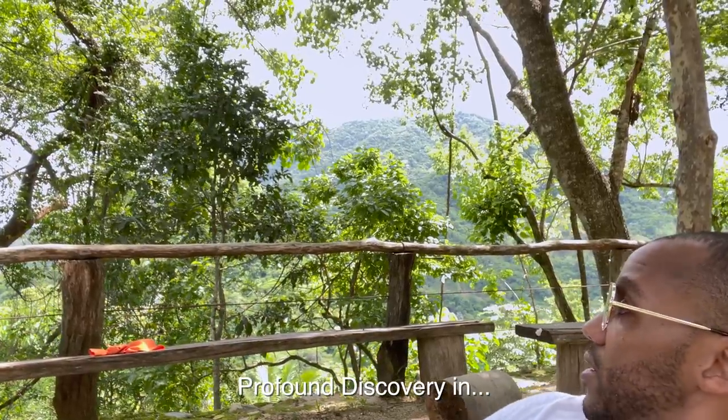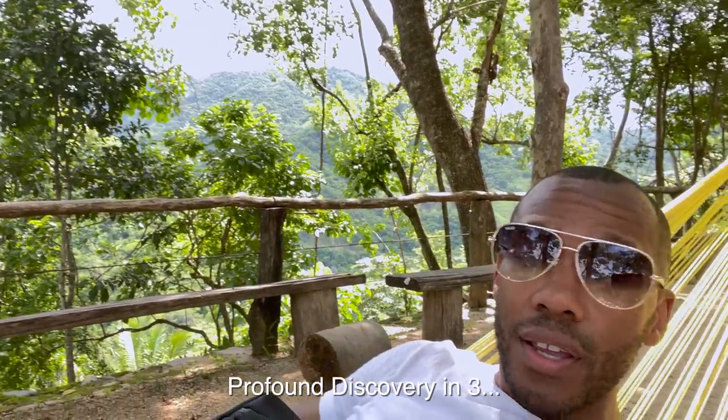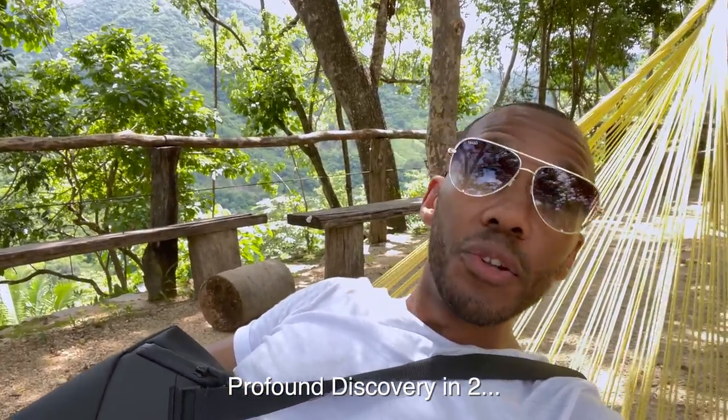Looks really nice from here. You can actually see the beach if you are looking in the right direction. I guess that's the case for all beaches. You can see all beaches if you look in the right direction.